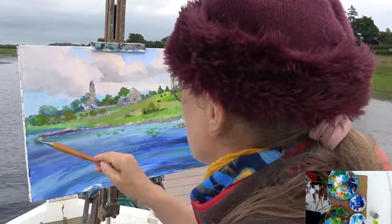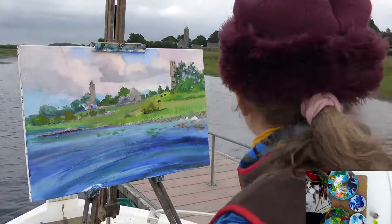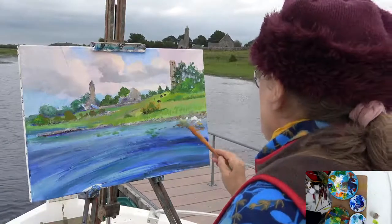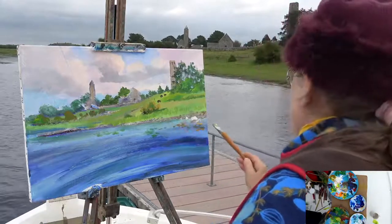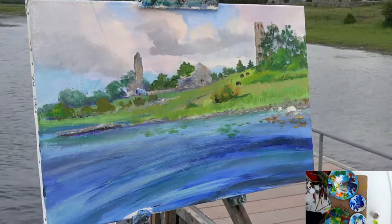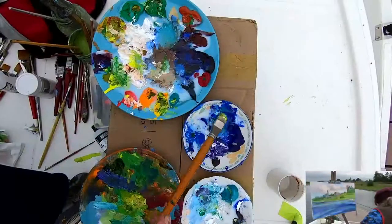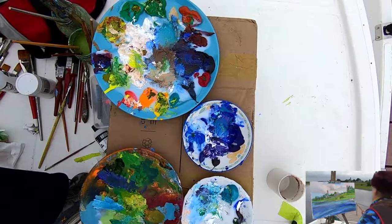I'm just looking and seeing what there is there. And there's another piece over here, just where the water is rippling in a certain way. And it follows along here. Now, again, I take some cold blue, don't have that. So I take the turquoise, cobalt turquoise and white with the cobalt blue and white. And it just cools down that blue for me.